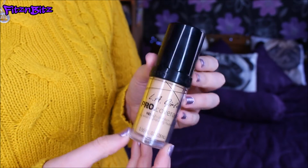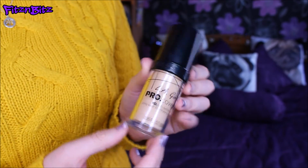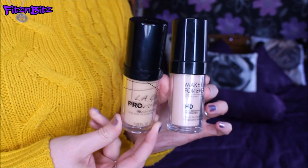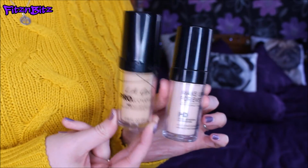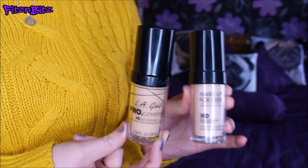So packaging wise, I absolutely love the packaging. It's plastic, very sleek looking. Does it look familiar? It probably will look familiar because this is the Makeup Forever HD foundation. They're virtually the exact same packaging. They actually perform quite similarly as well. Packaging is the exact same.